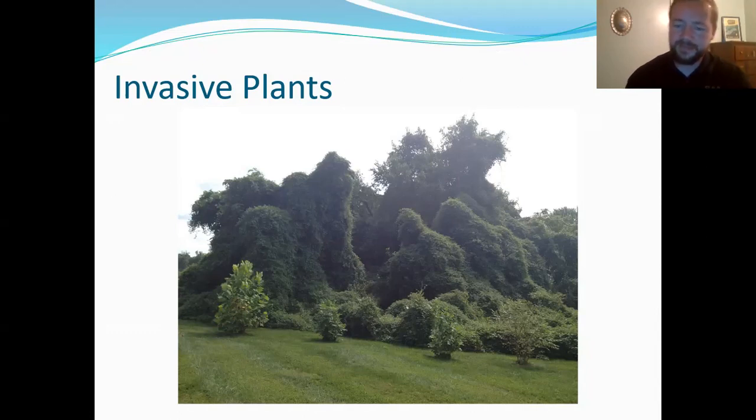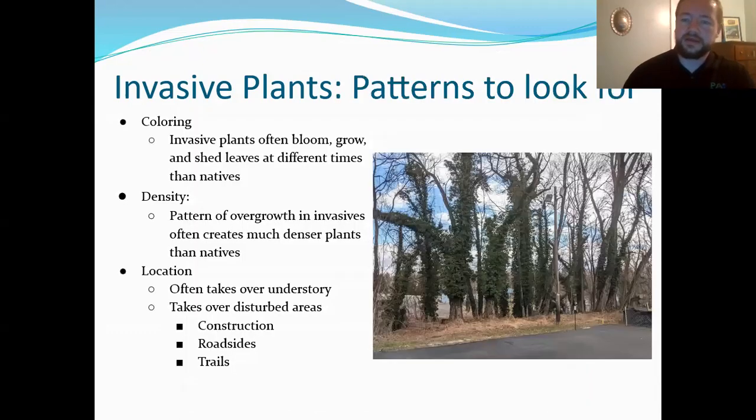So rather than rattling off a bunch of pictures to try and memorize as fast as you can, I'm going to talk about a couple quick patterns that you can look for while you're out along the Patapsco. By looking for these patterns, you can usually hone in on invasive species throughout the Patapsco Valley without needing to specifically identify them while you're in the field.